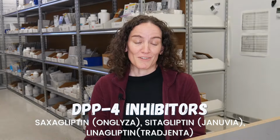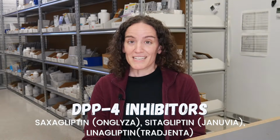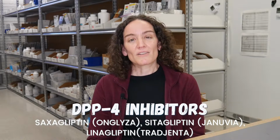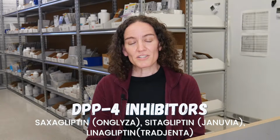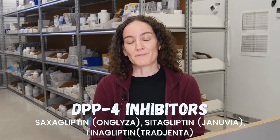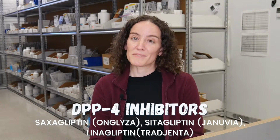These are generally taken once or twice a day, depending on the medication. So remember, always refer to your medication label to see how many times a day you need to take that medication. And the good thing about these is they don't generally cause low blood sugar, so they can be taken with or without food, whatever is easiest for you to remember for the time of day. As long as you take it around the same time each day, they work.